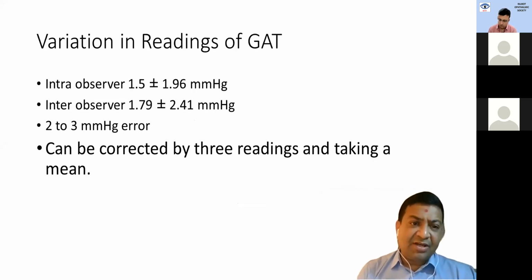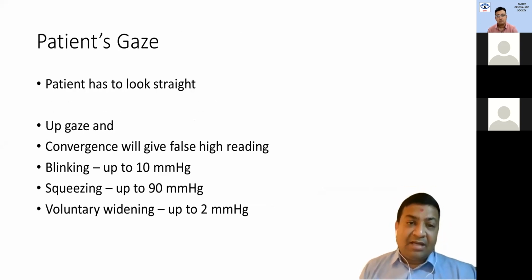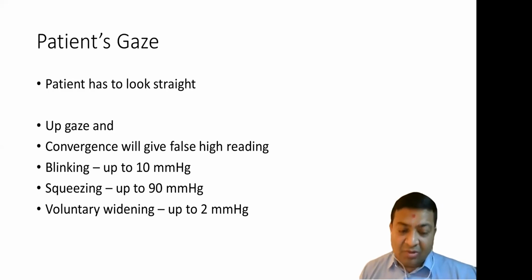There is some variation in GAT readings, ranging from 2 to 3 millimeters of mercury between two observations by the same observer or between two observers at the same time. So it can be corrected by taking 2 or 3 readings and taking the mean of the 3 readings as the right IOP. The patient has to look straight, and up gaze and convergence is going to give false high readings, and blinking, squeezing of the eye and voluntary widening is also going to give false high readings.